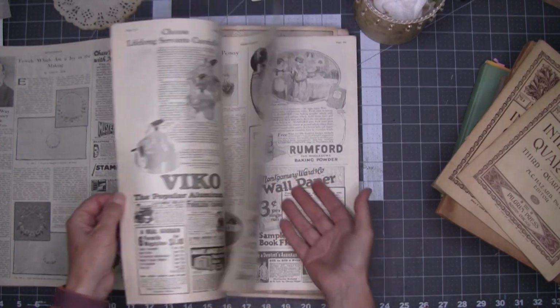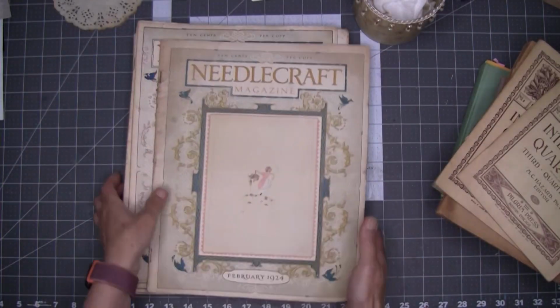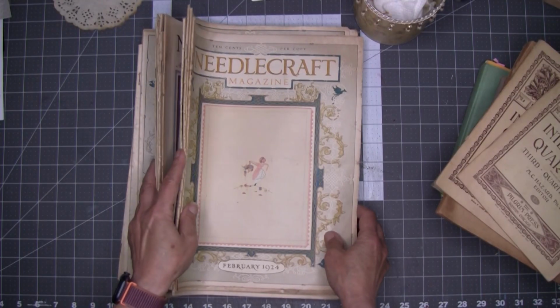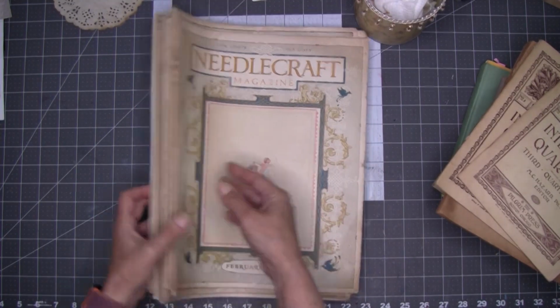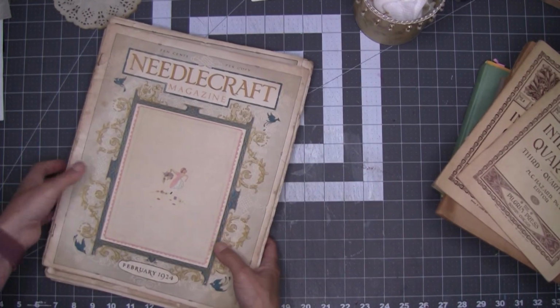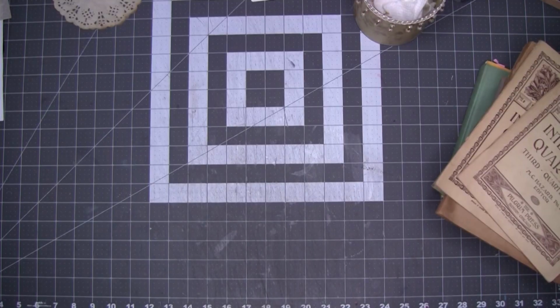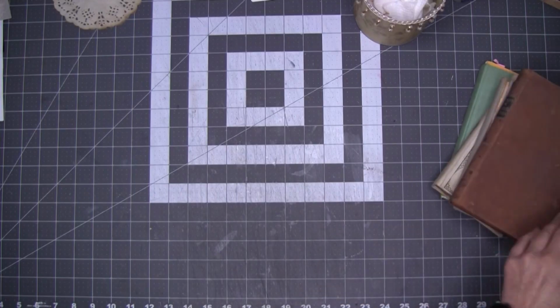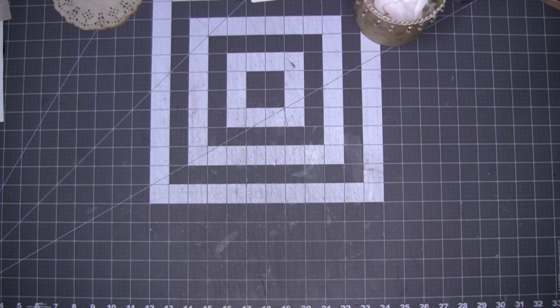Okay, oh, look at this, come on, this is fantastic. So I have, I don't know how many, 10 maybe, or more than that, a bunch, that I will be using in a variety of projects, both collage and kits and journals. And then the last thing I got, or the thing that I got at the end of my treasure hunt, hold on, it's kind of heavy, is this.